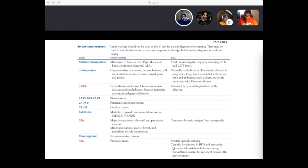If the PSA level is 4.5, because the normal has got to be less than 4, would you say it's BPH or prostate cancer? Or do you base it off of symptoms? I think to differentiate between BPH and prostate cancer, you'd have to do a biopsy to get a confirmed diagnosis, because this is just giving you an assistance to the diagnosis. It's not going to tell you the difference.